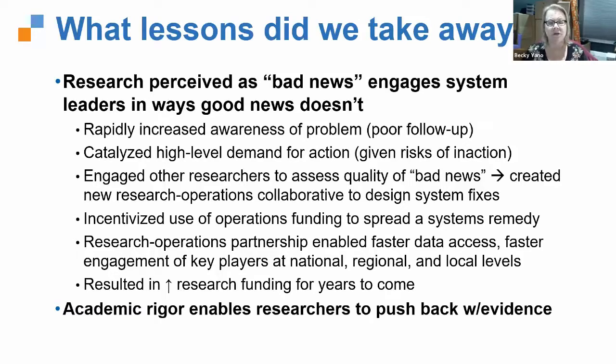So I, in my own career, look for win-wins. This was like a win-win-win-win. It was really quite remarkable. And the academic rigor at the other end of this was what enabled researchers to push back with evidence when people started questioning what was learned.